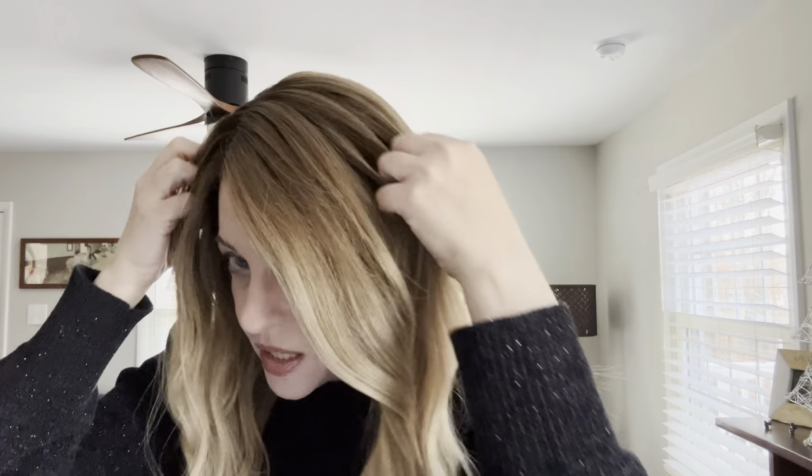This is, I would say, a warm blonde, dimensional warm blonde, and you'll see that the root is darker here and then kind of goes into this ombre of a light brown blended with blonde, and then the ends are blonder. And I actually love this color. I'm a warm girl because I wear reds most of the time, and I love a warm blonde, especially one that has a darker root. So I think the coloring is fantastic.